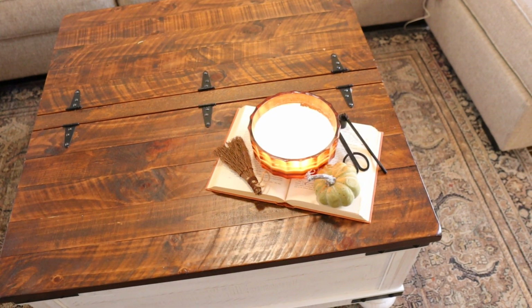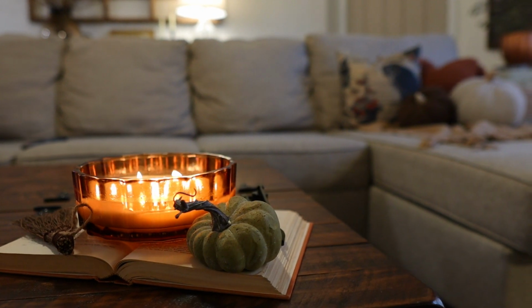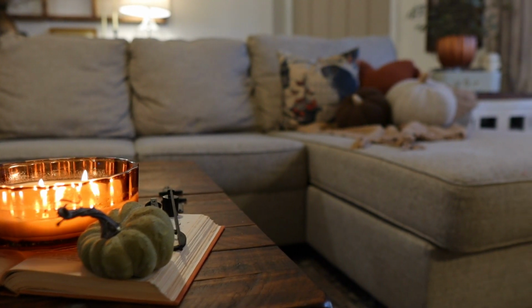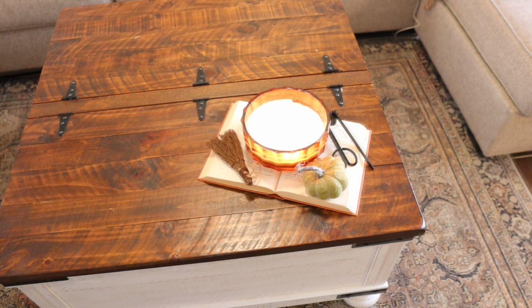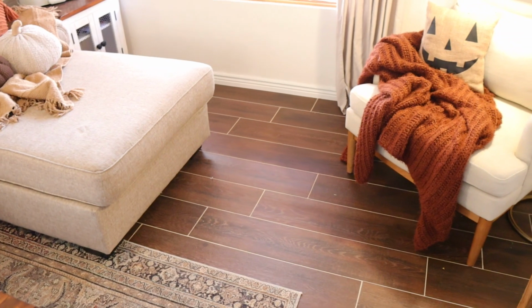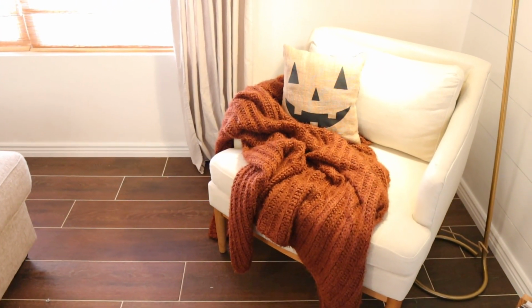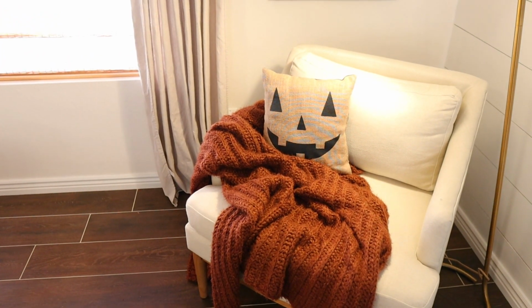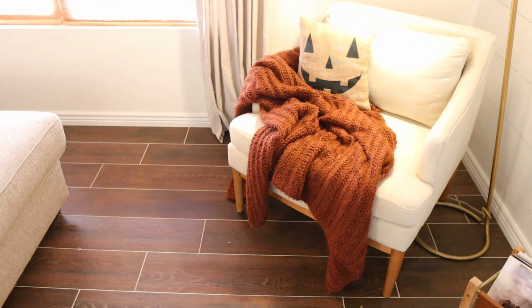Now from my couch, we move on to my coffee table, and right here I just went ahead and layered a book, and I'm using it as a tray. On top of it, I just added this candle from Target and a few knickknacks. I love the little cinnamon broom for Halloween touches, and then of course a little pumpkin to incorporate the fall season. And from here in this corner over here, I just have my cozy accent chair, and I just added this pillow. This is from the Target dollar spot, and that is it for this side of the living room.